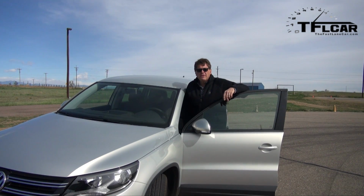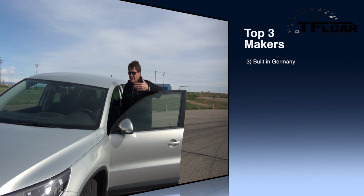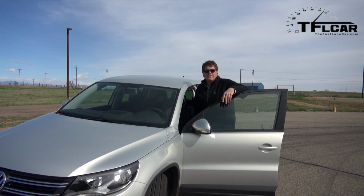The number 3 maker, in other words, the thing that makes this car worth buying, is that in a globalized world, it's still built in Germany, which means that if you're into German engineering and German build quality, this is where it's at.